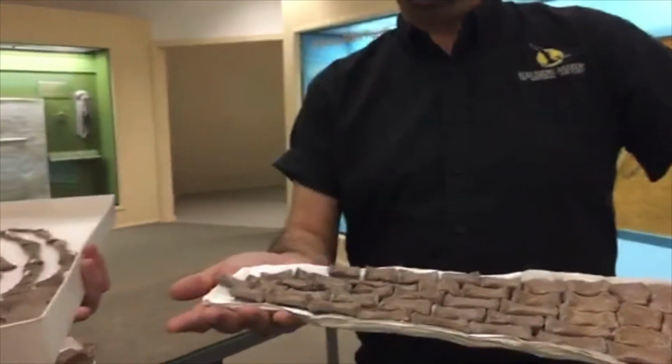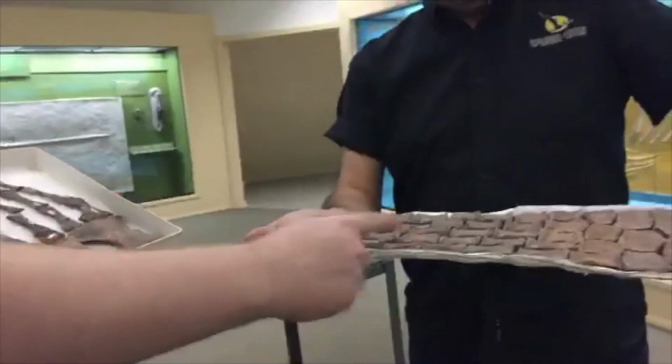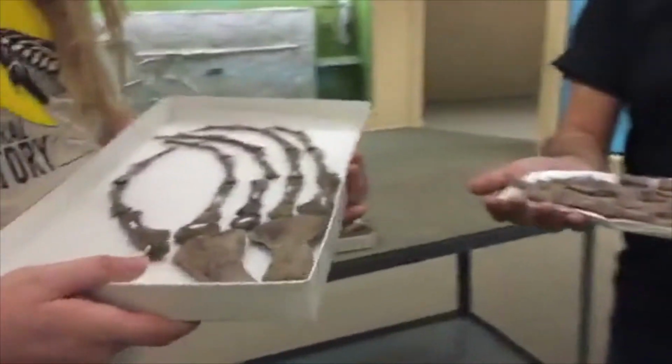I can't remember how to count right now. We're descending into madness already. But you'll see how many more the plesiosaur has by comparison.